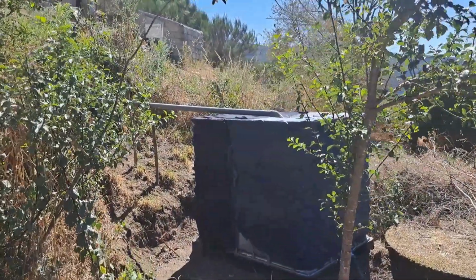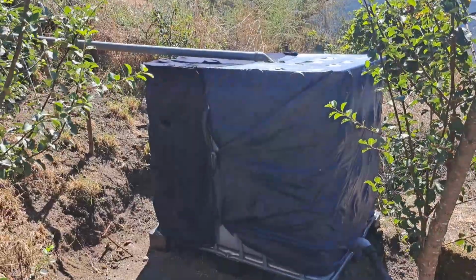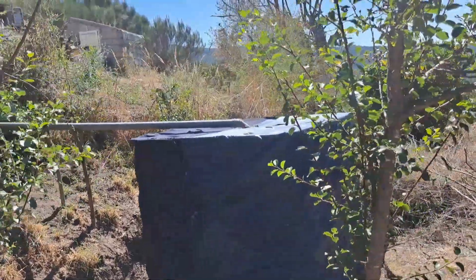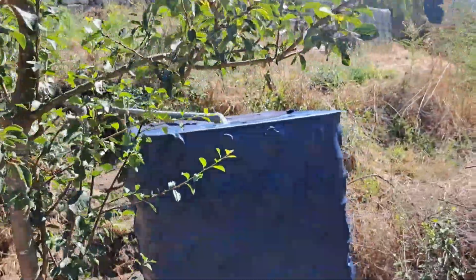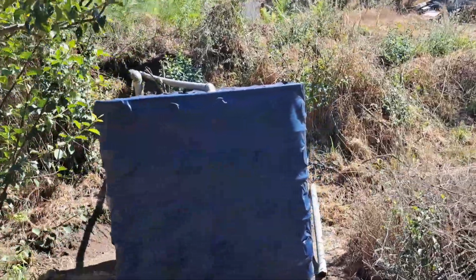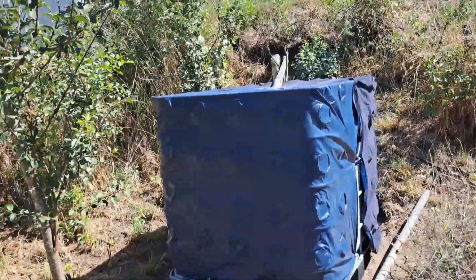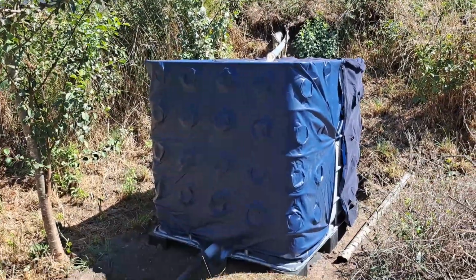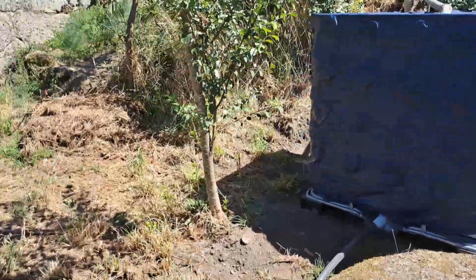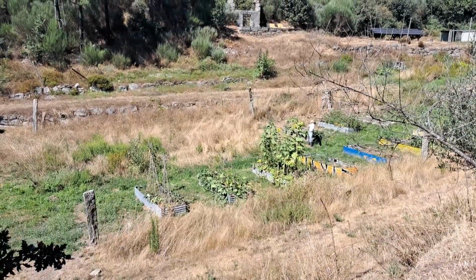Here we now have our water tank, mostly covered up. A few little bits at the bottoms, but that won't do any harm. Keep the water good for our garden beds.